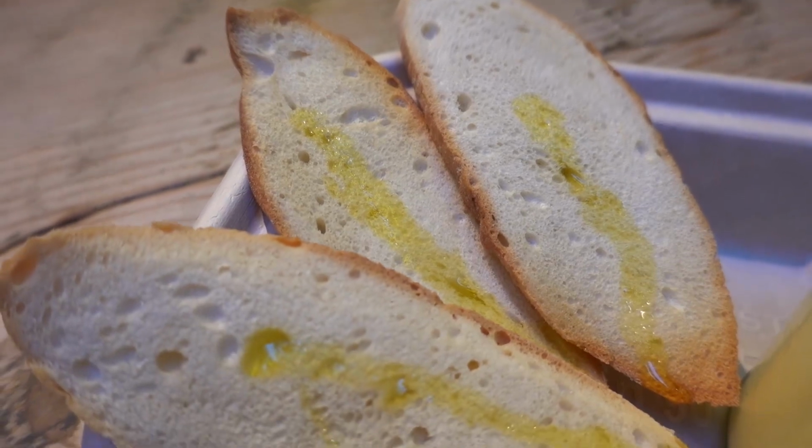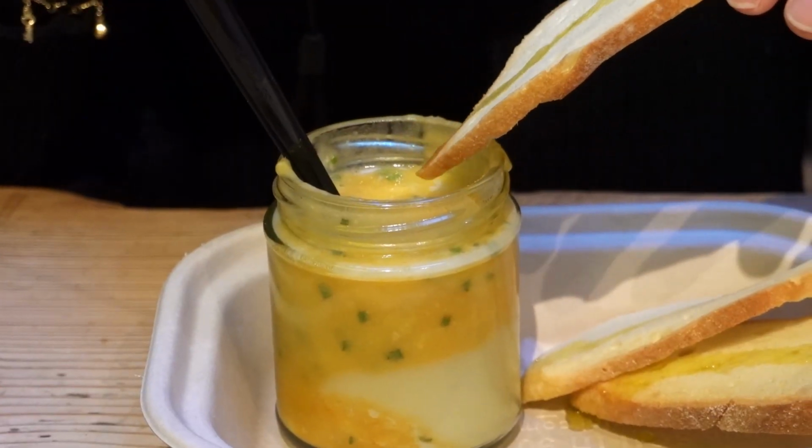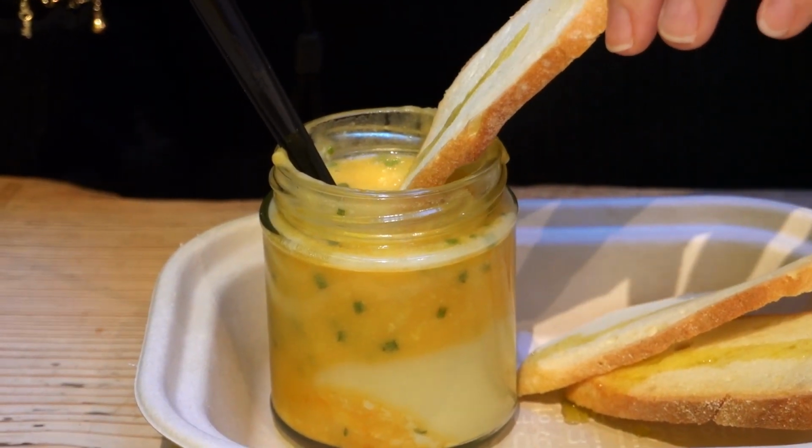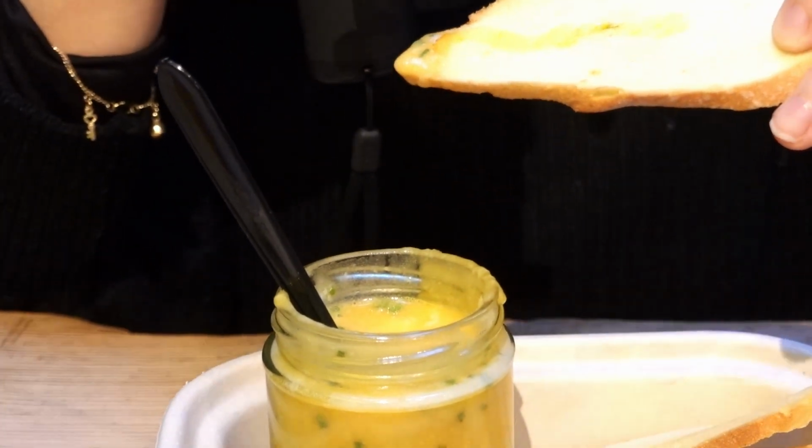Let's grab this slice of baguette, that you can see there's some bit of oil here. Let's just dip into this nut concoction. Just the tip, just to see how it tastes. To start, just the tip in the Slut. First bite.